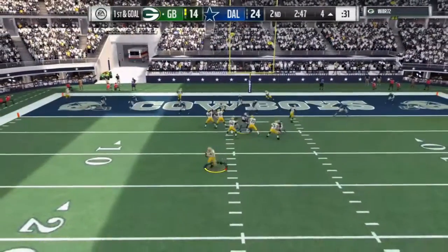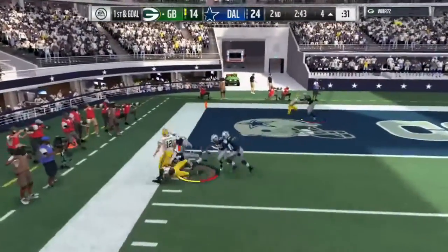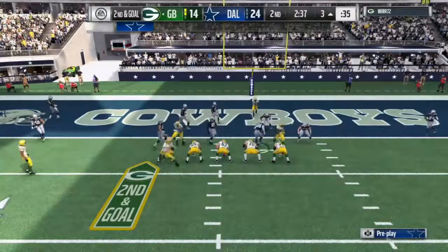Rodgers to throw once more. Being chased out left. That's caught at the 3. 1 yard is the gain there. It'll bring up second down. And this seemingly endless drive continues.